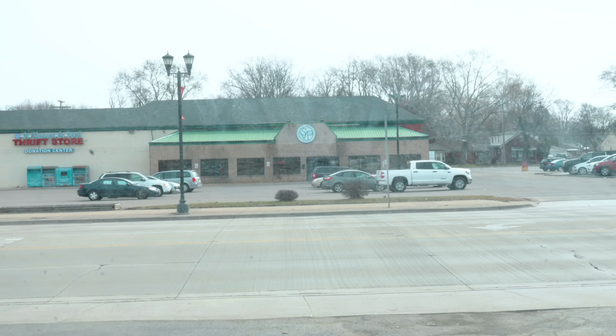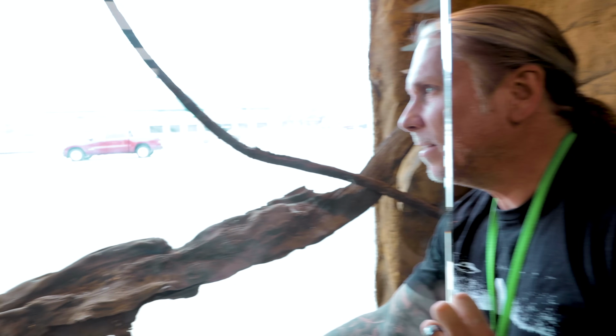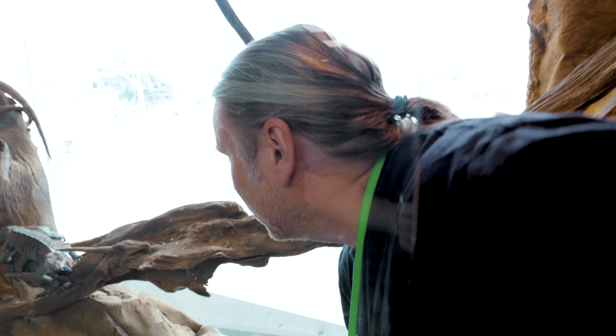And the first huge enclosure, of course, is Diddy and Dixie's cage. Come on, guys, you want some food? Come on, Diddy, come on. Come on, bud. You can see they're settling in really well. They are such a trip.